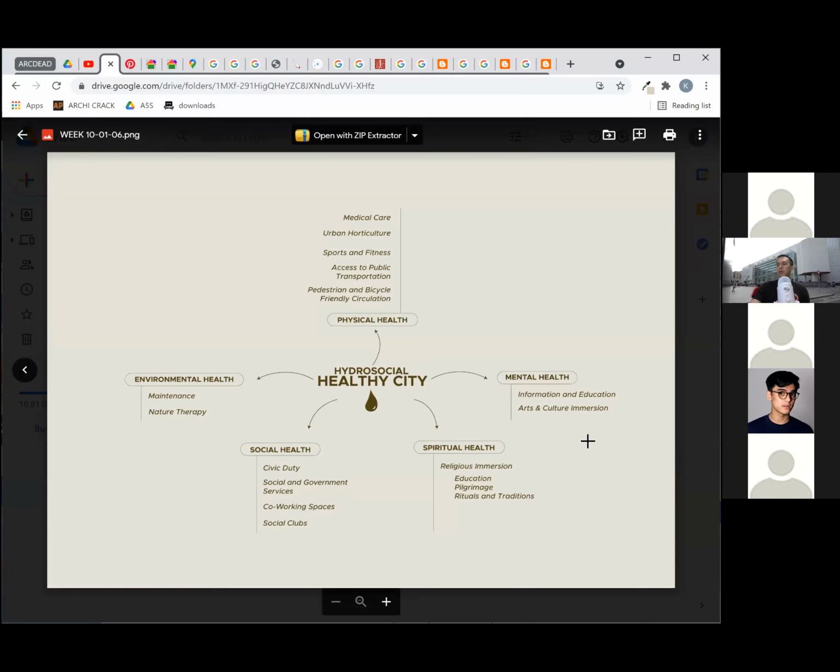So in general, we think that our overarching idea is we're creating a hydro social healthy city. Before, we showed this diagram at the start before we planned everything, but now that we developed our main urban ideas, we noticed that everything was more water centric. So we planned, what if we create a more healthy city that was founded on providing access to multiple ways of integrating water into the urban environment, whether that be environmentally, spiritually, socially, and so forth.